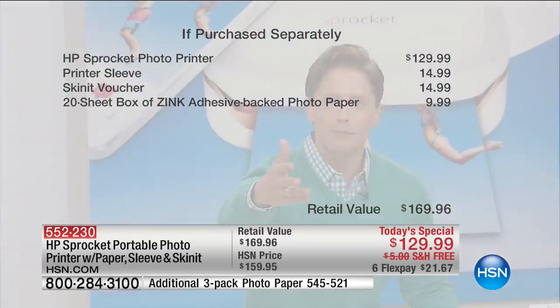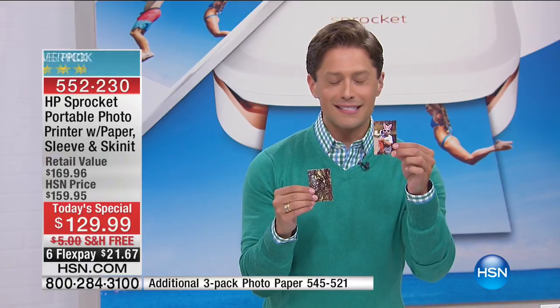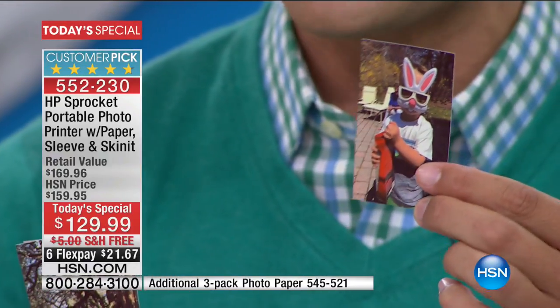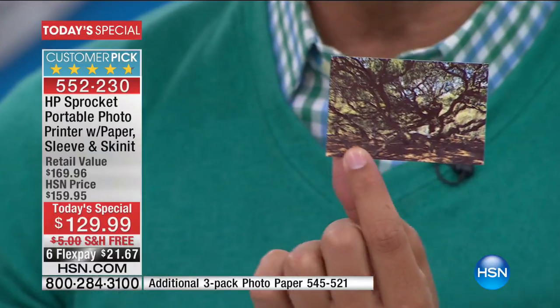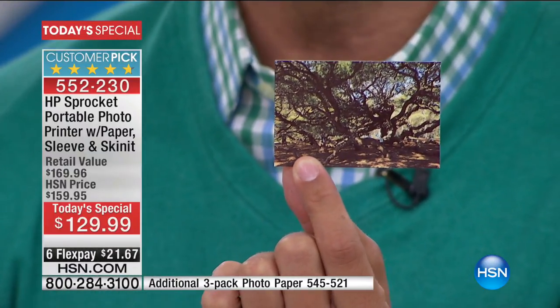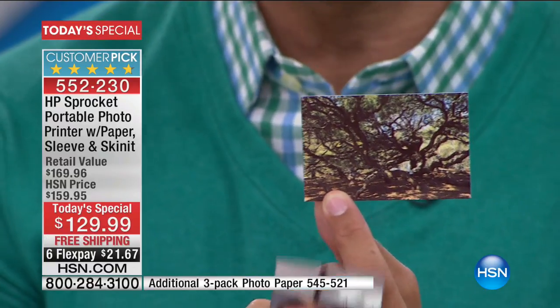I'm serious, if I could reach through my screen and give you all a test run with this little guy. Pictures of my son during Easter Sunday that everybody took stickers of as we were doing our egg hunt. Picture of the oldest living tree in the world in Charleston, South Carolina, that I got the privilege to go and see and hug, that I look at as a way to rejuvenate my spiritual connection to the earth.